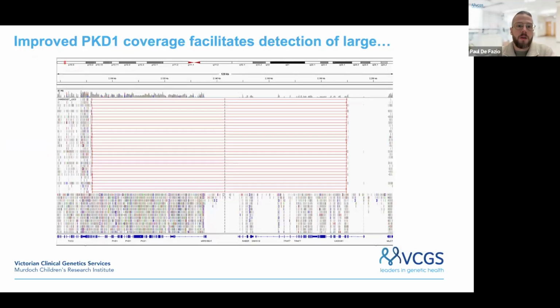I mentioned that having this improved coverage really facilitates our detection of copy number variants. It does improve our mapping quality across the gene. That's a bit harder to show, but what we've really seen is that these structural variants are coming up relatively frequently in patients that are referred to us for ADPKD. And so we're getting really good, in many cases base pair, resolution of these copy number variants, and we're detecting everything from really large CNVs like this one here at around 100 kb, large for an exome anyway.